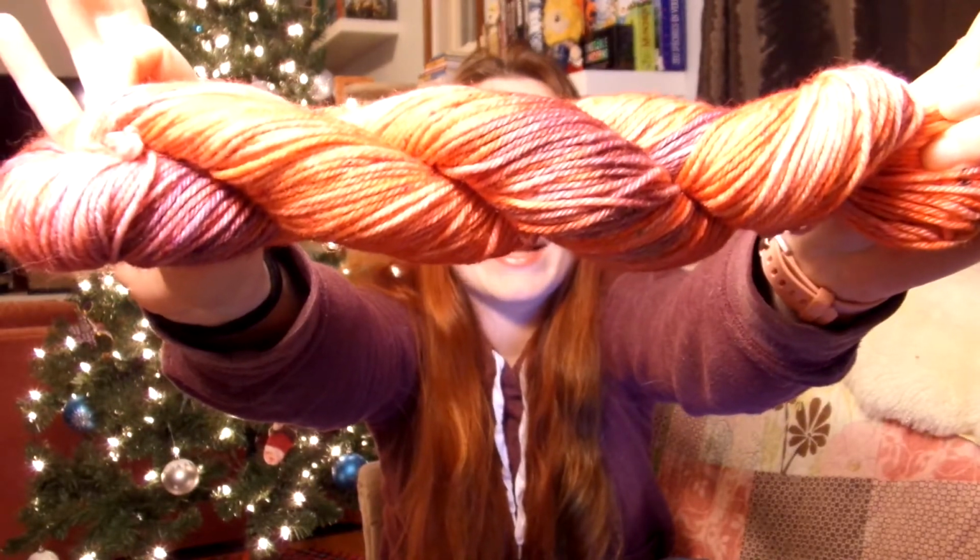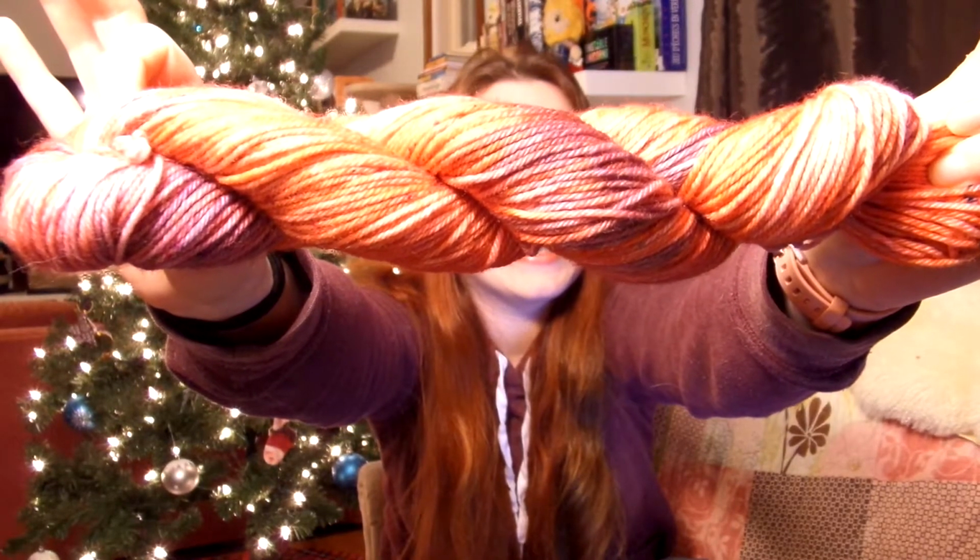And I 100% bought this to make myself a hat. I've become pretty partial to pink over the last couple years, and I'm not sure where that came from, but yeah, I've become partial to pink, and this is going to be all mine on my head. Kind of like that. Okay.